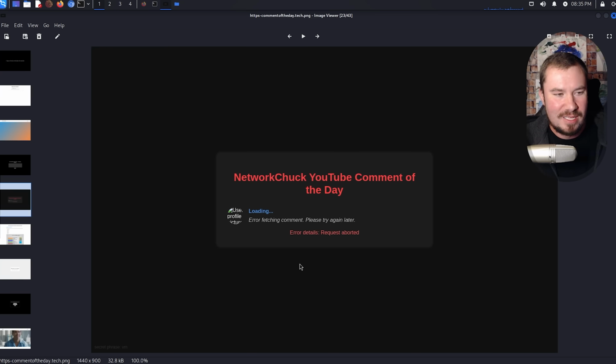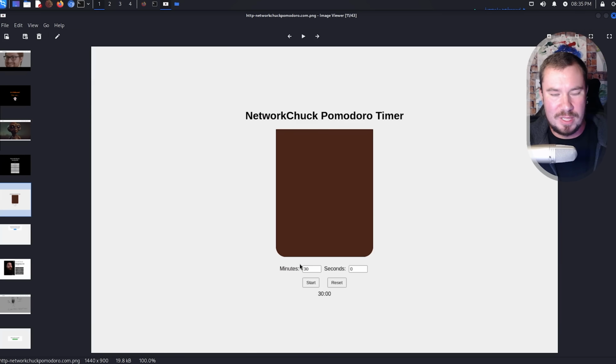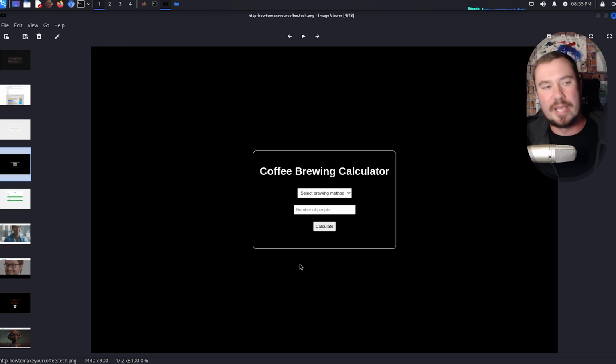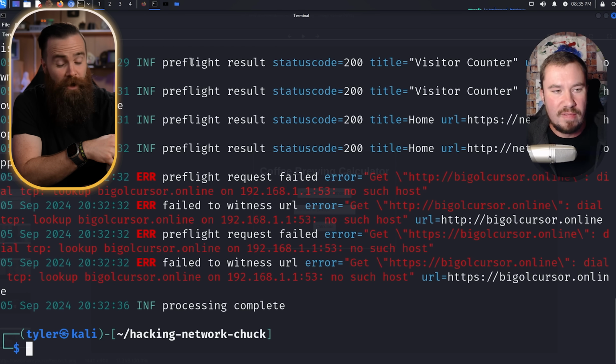Hit enter. So we have a lot of interesting hosts here, but the first thing I want you to see is instead of manually going to each one of those websites, Go Witness allowed us to really quickly get a screenshot of every single website and to dig into it. So this is cool. Go Witness is, I've heard of it, I've never used it before, and that's stinking awesome.